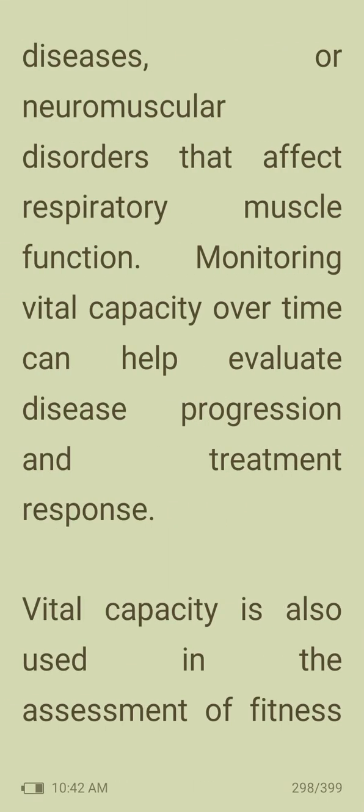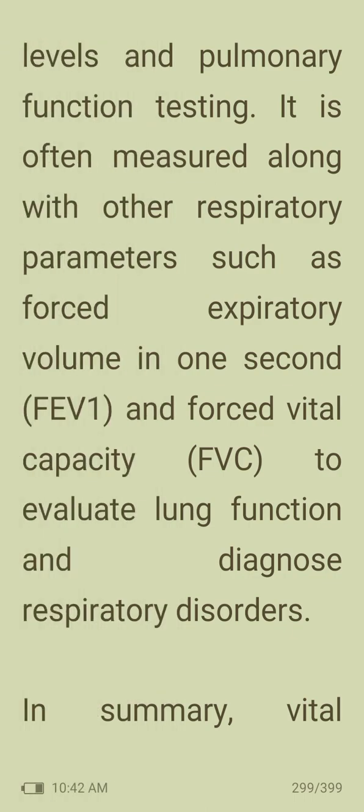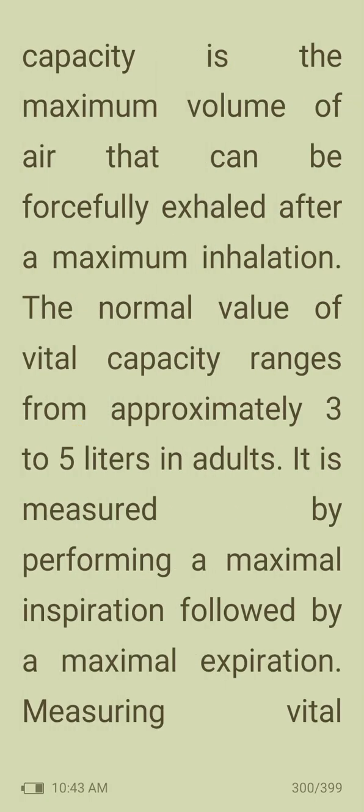Vital capacity is also used in the assessment of fitness levels and pulmonary function testing. It is often measured along with other respiratory parameters such as forced expiratory volume in 1 second and forced vital capacity to evaluate lung function and diagnose respiratory disorders.